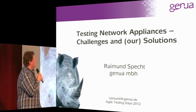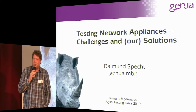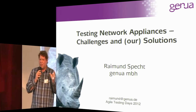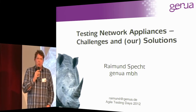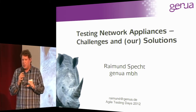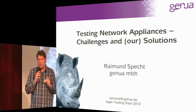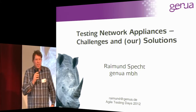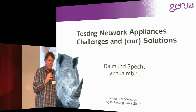Okay, what did I do? I was supposed to write as many tests as possible in a short time, because the audit of the BSI was soon. And I thought, okay, we are a firewall. One of our main purposes is to check connections. So I started writing scripts that do, for example, TCP connections from different source IPs to different destination IPs and ports. And I can write quite many test cases in a short time.